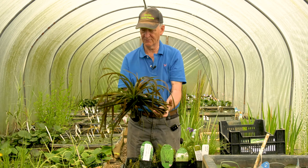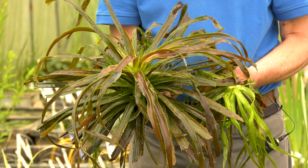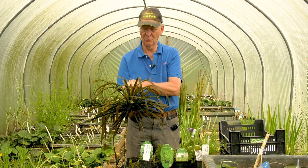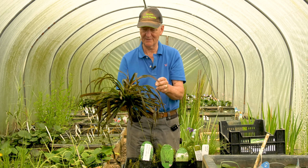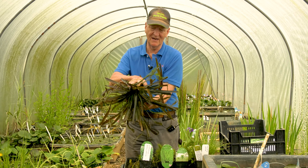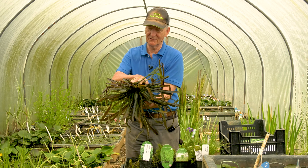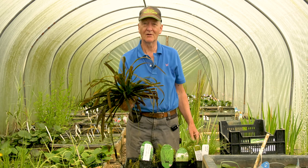So that's a water soldier, Stratiotes, and again when you put it in the pond it's best to keep it the right way up. Small plants will often lie like this or like this for a while, but don't worry too much about that, they'll sort themselves out after a while. But a big plant can easily go in the wrong way up and it won't really go up the other way again very easily, so best to just put it in the right way up rather than just throw it in.